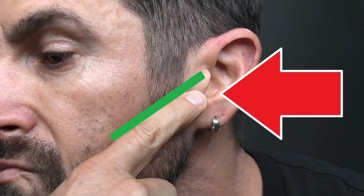That angle is gonna draw the eye down, giving the illusion of length and strength. If you're gonna do sideburns, guys, you also want to make sure you are angling those sideburns slightly as opposed to cutting them off straight. It's all about following the contour of your jaw. By angling your sideburns slightly, this is going to once again give the illusion of length and angularity.